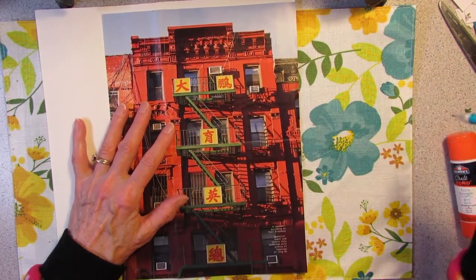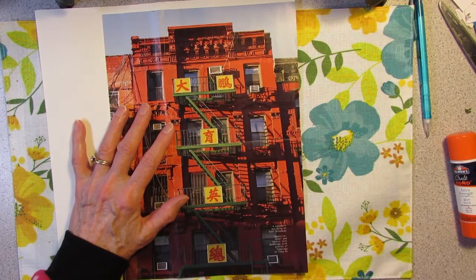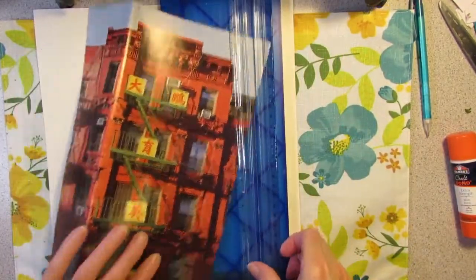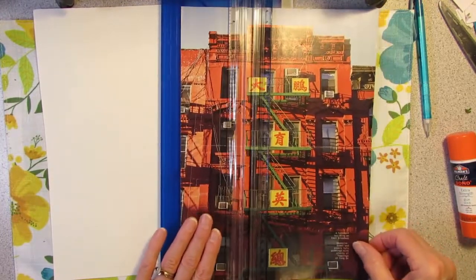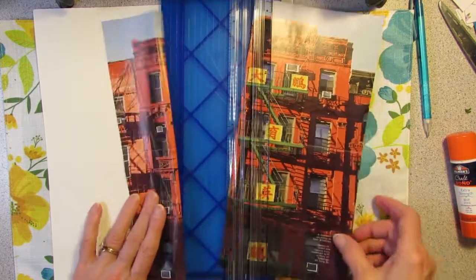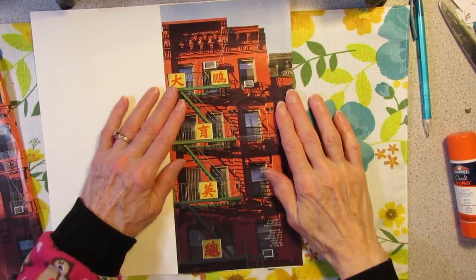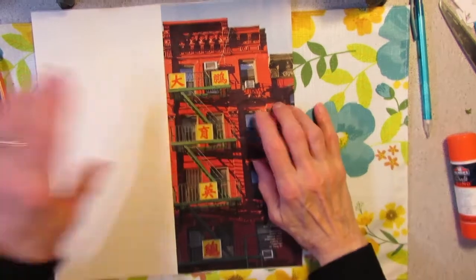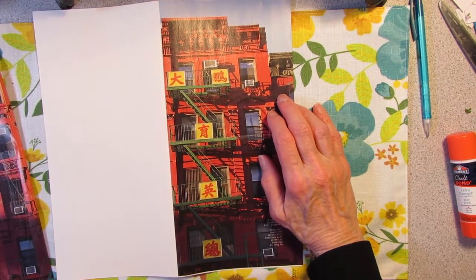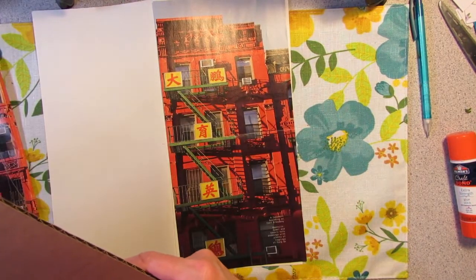So this is number 1. Cutting it to size. Number 2 will be cutting out the windows. And I have a piece of cardboard. Full of holes. Here it is.